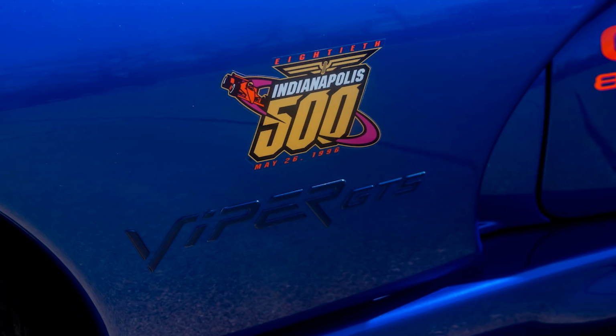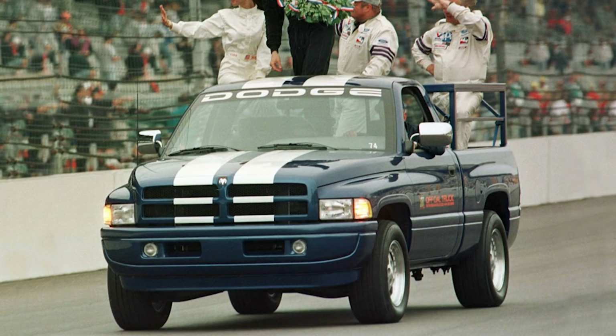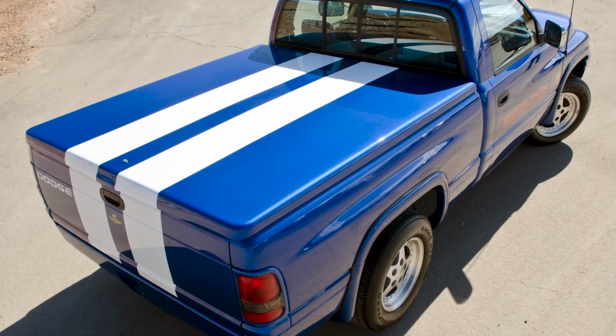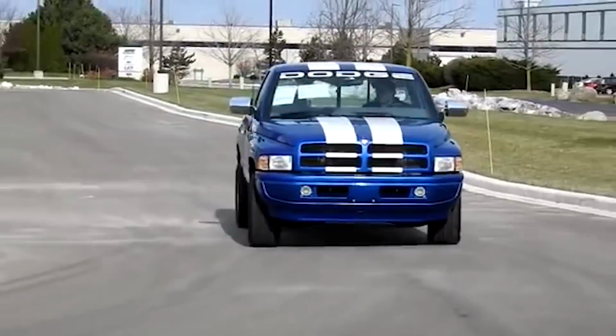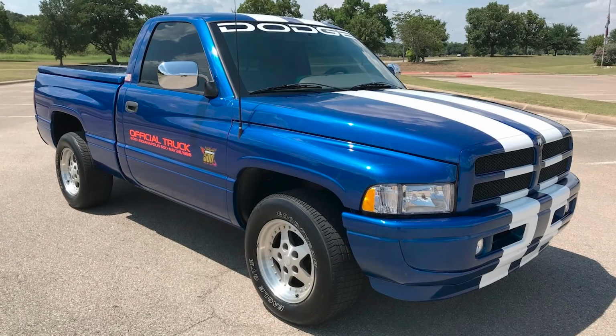There's also an official vehicle of the week at the Indy 500, so for that year it was the Dodge Ram. So Dodge would take inspiration from their Pace Viper to create this limited edition Ram Indy Pace, copying the style and paint job and continuing the sport truck movement. These trucks began their life as a Ram 1500 short bed standard cab, equipped with the top-of-the-line SLT Laramie trim, with the sport package added.